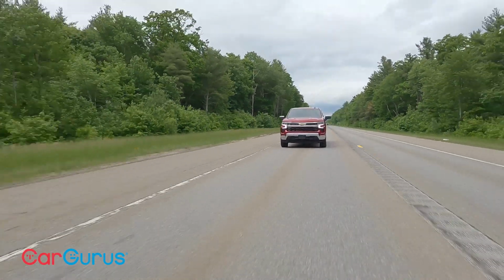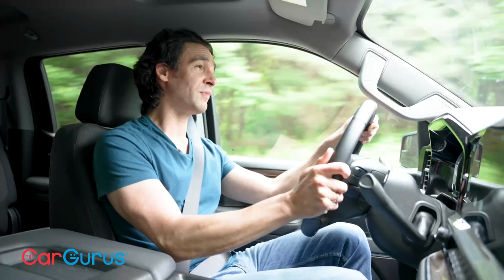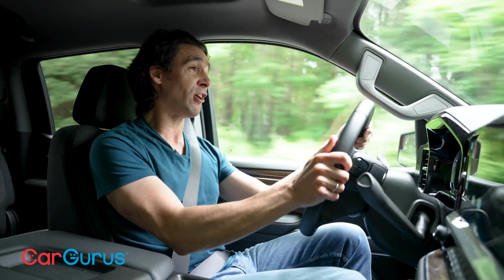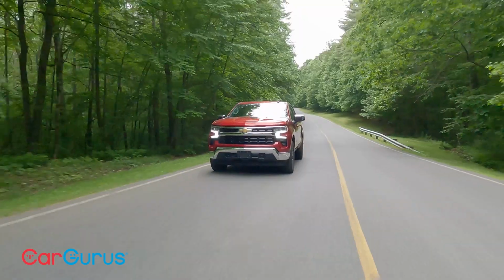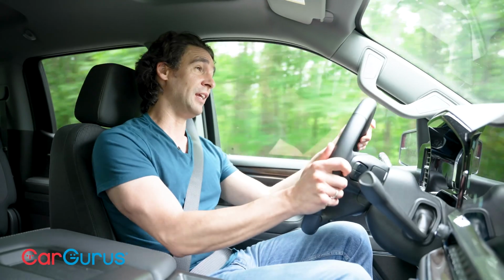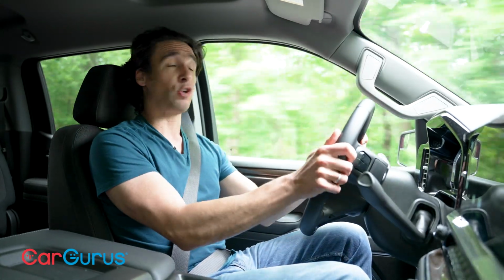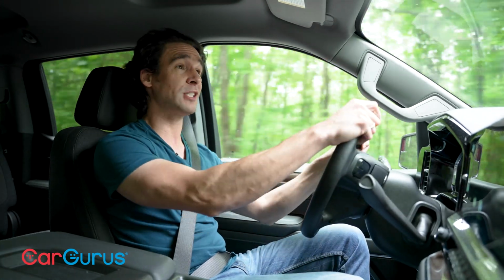But guess what? It responds really, really well. This 8-speed automatic, I think it also is a little better than the 10-speed automatic that you'll find with the rest of the Silverado's engines. Maybe that's just me, but it shifts smoother, downshifts quicker, and even though I don't have paddle shifters, there is a sport mode.